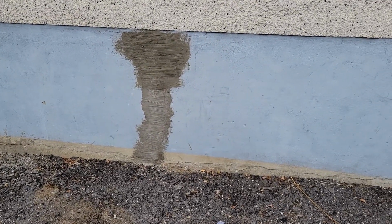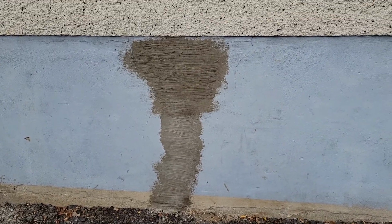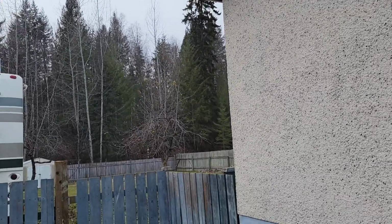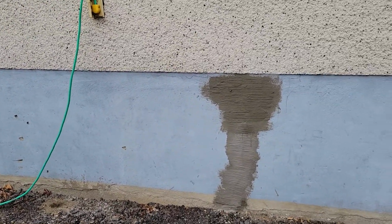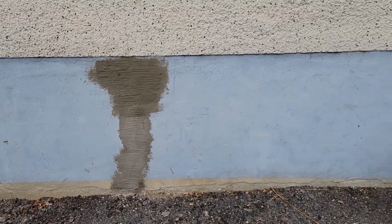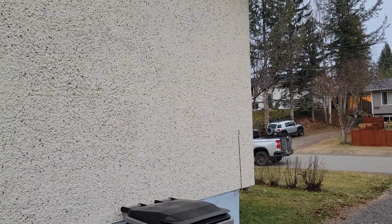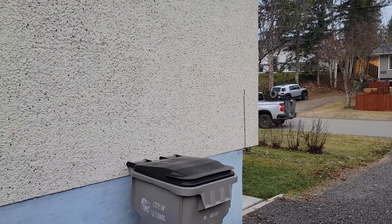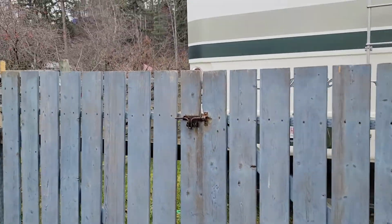This is a shot of the foundation fix from the outside, professionally done by Crack Masters. Nothing wrong with the peak. Got wood soffits under there. And that wire on the side of the house looks like it's for TELUS. Okay, and then we've got the little backyard.